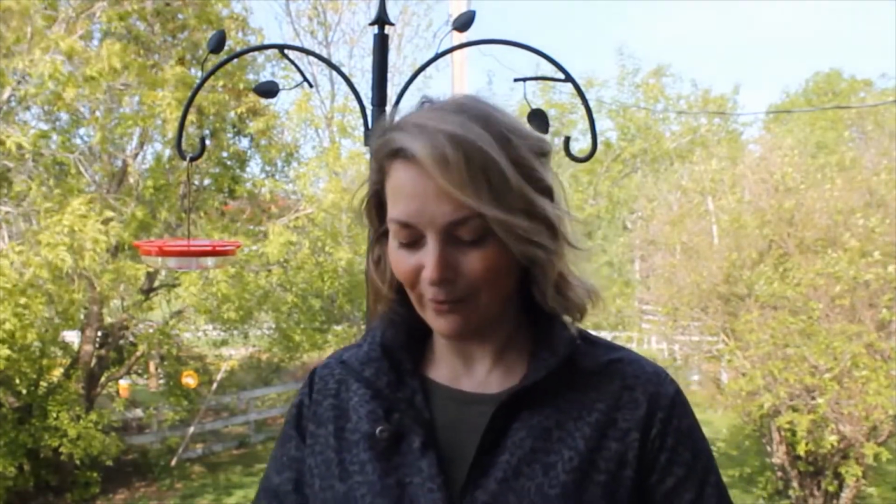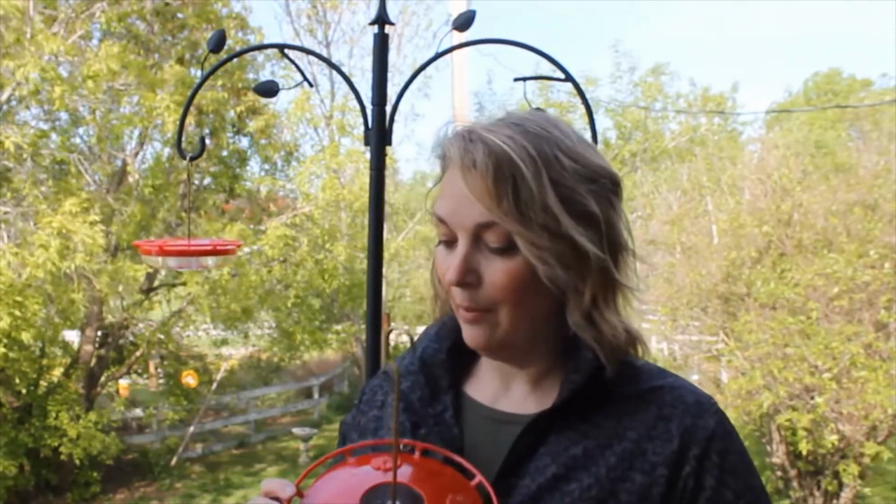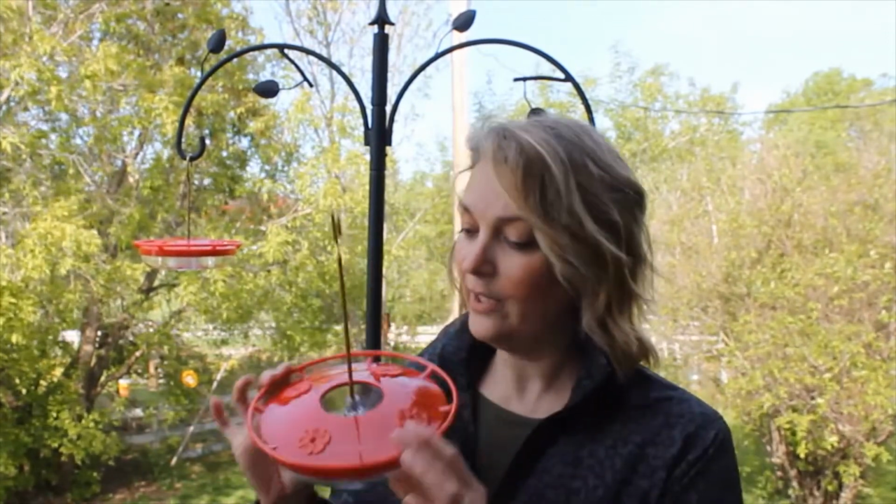So I have a few tips to get you started with attracting hummingbirds to your backyard, and my first tip for you is to select a brightly colored feeder. So this one is bright red. Oftentimes hummingbirds will learn very early to associate brightly colored flowers with nectar. I like this particular feeder because it's very easy to open and close. You just pop off the lid.